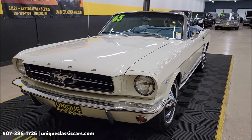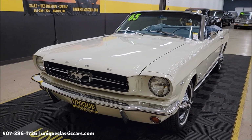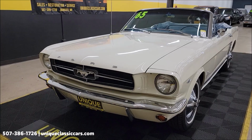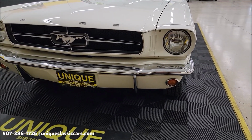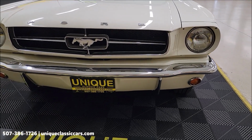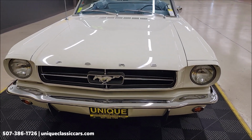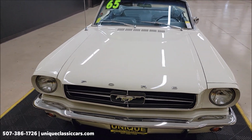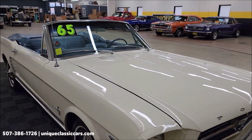Redone in the original colors. Exterior, Wimbledon white, paint code M. Interior, trim code 22, so it's blue vinyl with blue trim. 289 car, C code. Let's take a look at the front chrome grille. And yes, this one shows in person as well as it does in the pictures and the videos. Power steering car, well maintained.